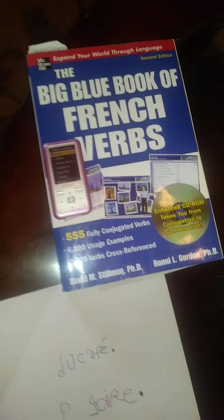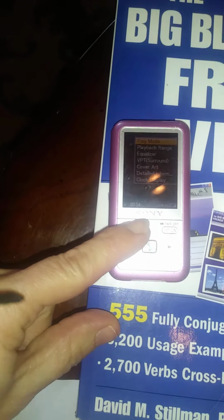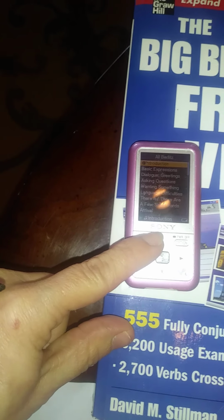All right, so I had this book and it came with a CD-ROM that I'm able to download onto my laptop. I don't know if I'm going to be able to show it to you properly. Here we go. That's Berlitz. So I have Berlitz and this book CD vocabulary here.